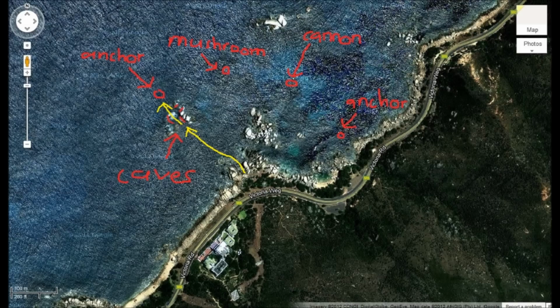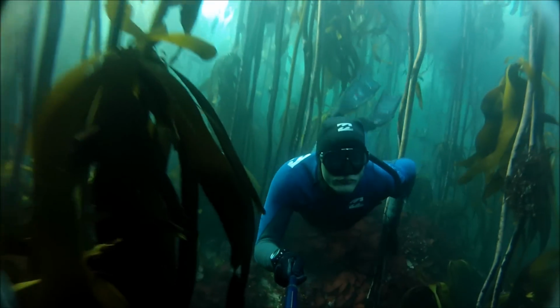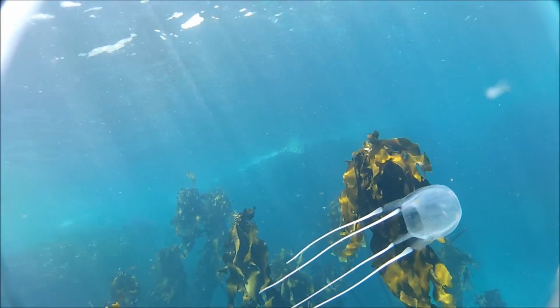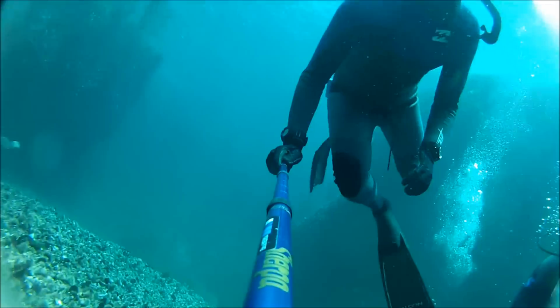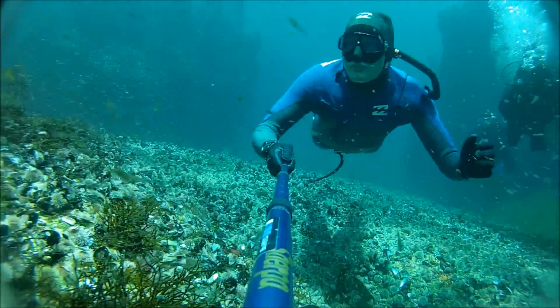Okay, so let's move on to Justin's caves now. From where you parked your car, you'll walk straight down the hill, and there's no sand or anything. You'll go over the rocks and get directly into the water. You'll swim out over a big kelp forest. There's quite a lot of lost scuba gear there. A couple of weight belts, snorkels, fins, all sorts of things have been found in there. And once you get through that, you should be at Justin's caves. The kelp forest comes to an end and you reach the caves.